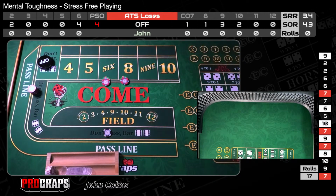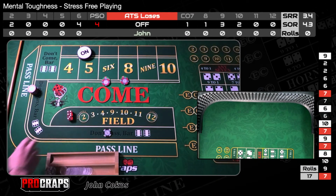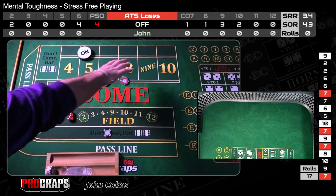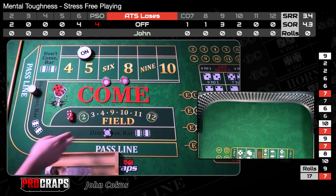And that kind of sucks, right? It kind of sucks to say, well, I'm going to donate 45 bucks to the house every single time. But if you do that, what's the worst that can happen? Let's say again, we get a point and they 7 out right away. On a point 7 out, you would have lost the 45 to get here. You're going to lose the 60, so that's 105. You're going to win 100. So you're only down 5 bucks on a point 7 out. Not the end of the world.